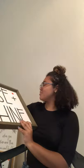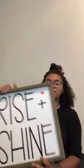So the last piece that I got for photo frames, this one was $6.49. This was the biggest saving, I think, compared to the first item, because this one was originally $25.99. So this says Rise and Shine. Like I said, I paid $6.49, and this is so cute.